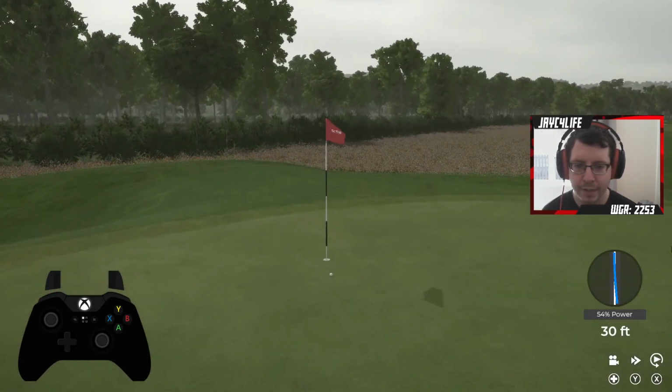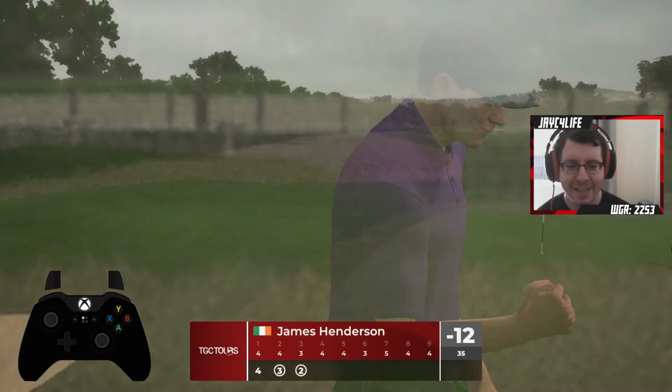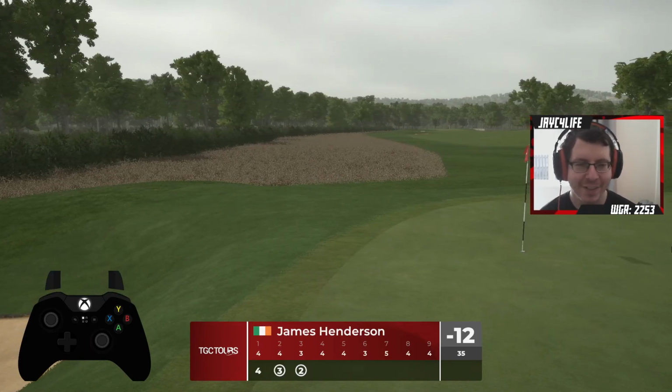That is going to break a little bit. It's going to break a good bit. It's going to be a birdie. Let's go. Let's go. What a great putt.